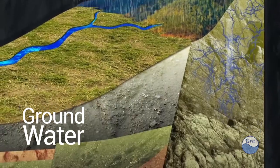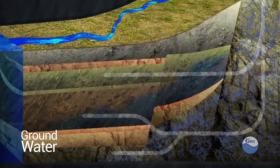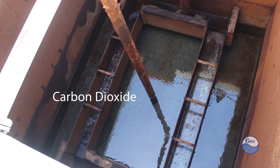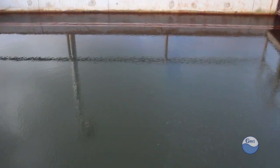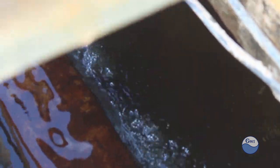Let's begin with groundwater, which is the water present beneath the Earth's surface in soil-pore spaces and fractures of rock formations. This water is sourced from an aquifer and is placed in an aerator or contact tank where it oxidizes. Gases such as carbon dioxide, hydrogen sulfide, and methane are removed, and iron is oxidized.